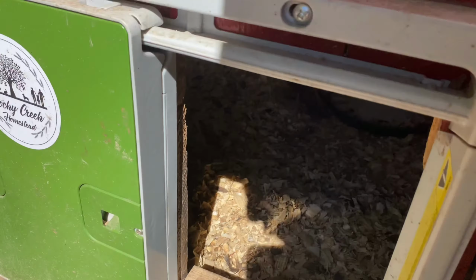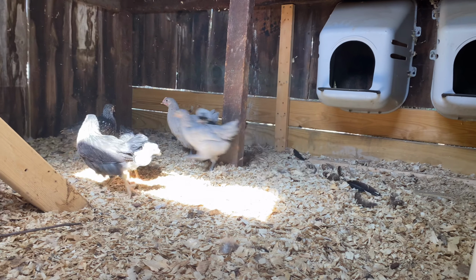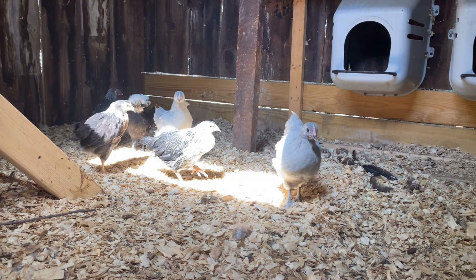See if you can see them. They tend to hang out in the coops though most of the time. They are coming out and about a little bit, but there they are, running around, doing just fine.